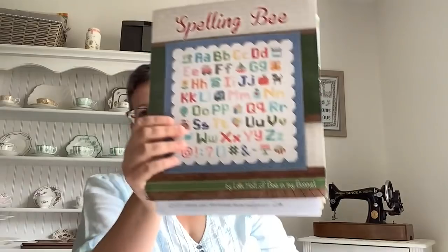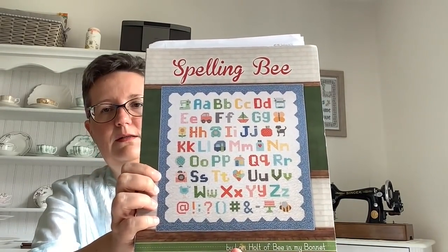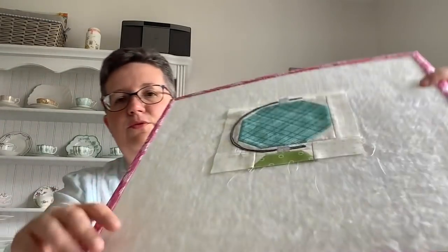And I managed just one of the Spelling Bee blocks. You'll know that I am working on the Spelling Bee quilt by Laurie Holt. And I've done maybe about 15 or 16 blocks altogether. This week I just managed to stitch one. It needed a little bit of embroidery on it.